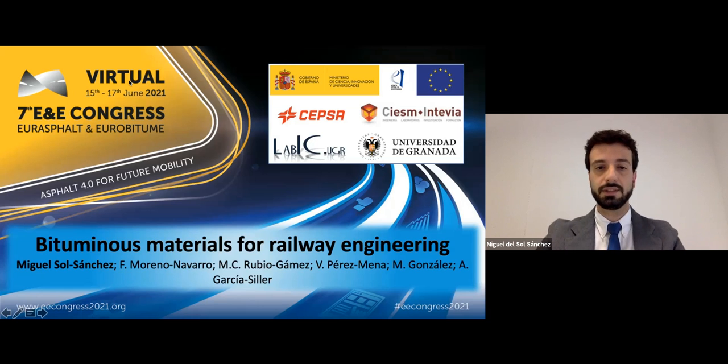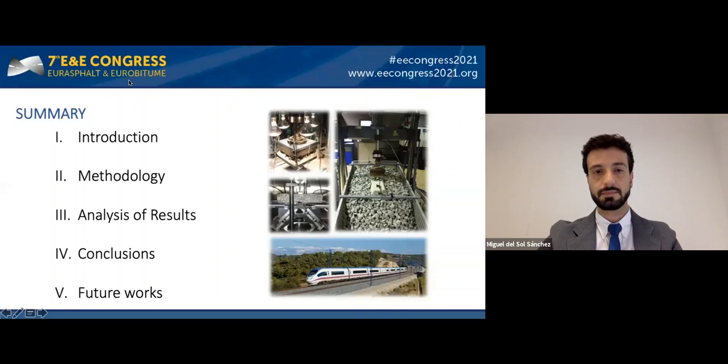Well, this presentation focuses on the study of bituminous materials for the application in railway tracks, particularly assessing the potential benefits of using high-performance binders and asphalt mixtures to be applied as bituminous ballast.